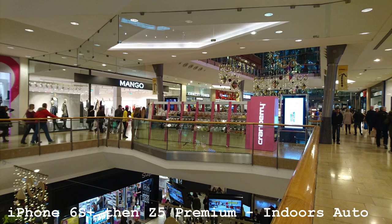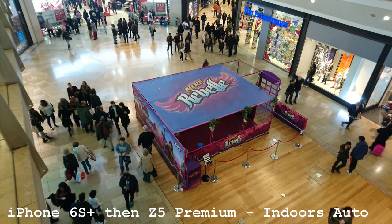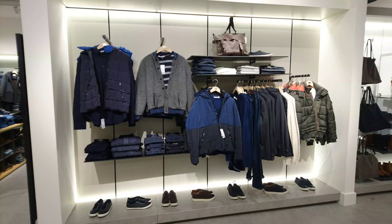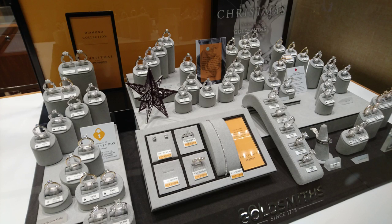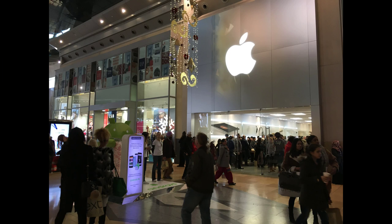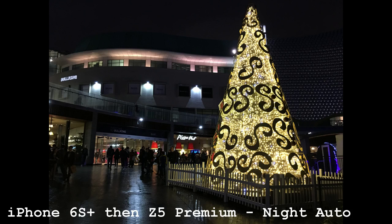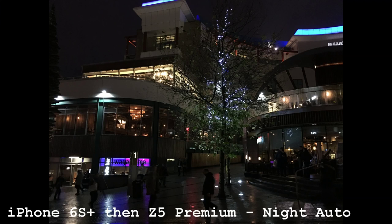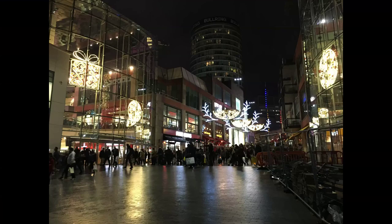The iPhone does shoot very fast though, I think a lot faster than the Z5 Premium. I think there's definitely work to do there to make it as fast as the iPhone here, but in terms of the actual quality, I think I'm preferring the Z5 here. It's just giving you nice widescreen shots as well, which are very nice and engaging, and it's just the detail, it seems to be more apparent there on the Z5 Premium. You get a lot of different modes as well to put on, which is good. So that's just my opinion.